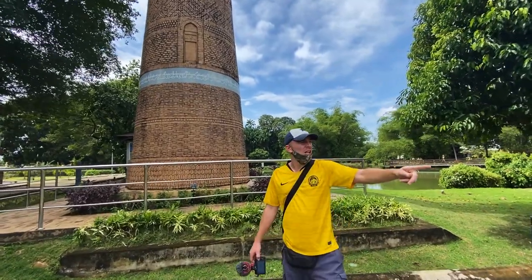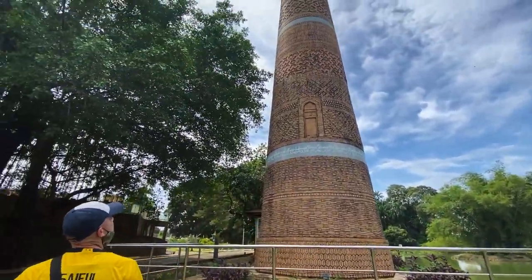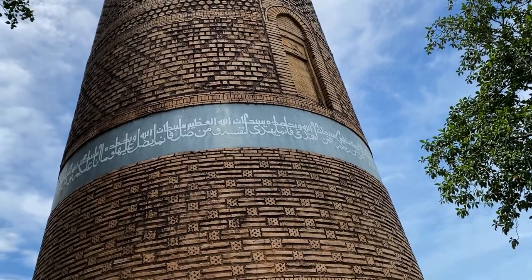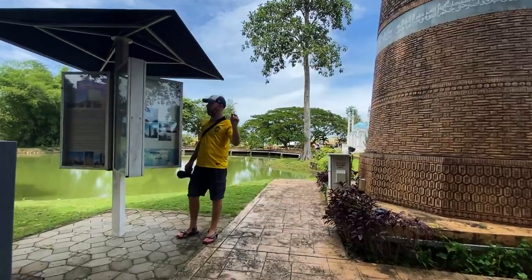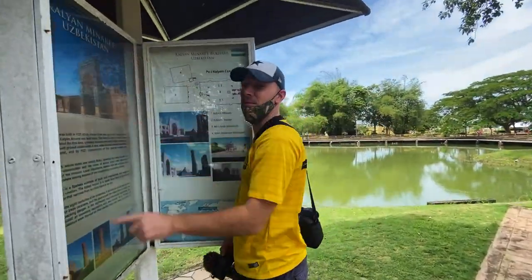Central Asia. Is Kazakhstan Muslim? I think Kazakhstan is Muslim. I think I've got a feeling it's Kazakhstan, just because of the way the brick pattern is. It doesn't look Middle Eastern to me. Originally built in the year 1127. 1127? I was close, Uzbekistan.